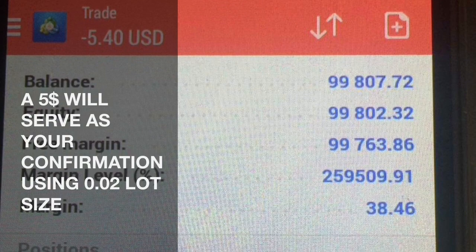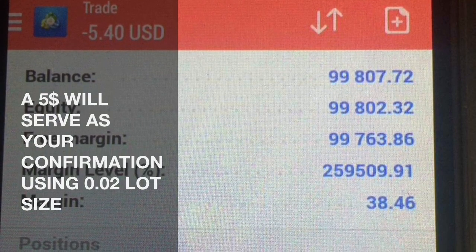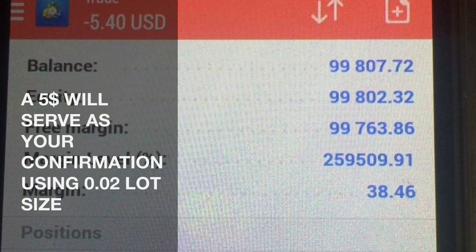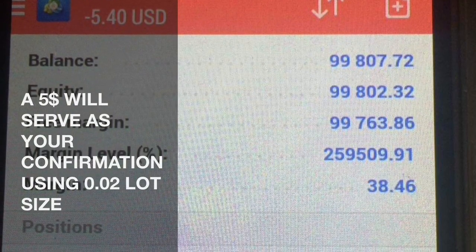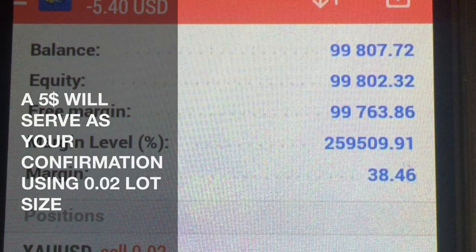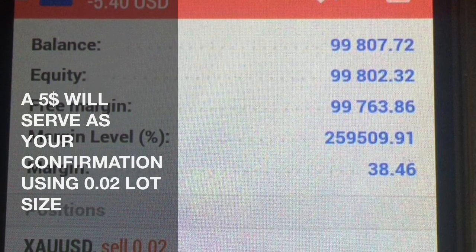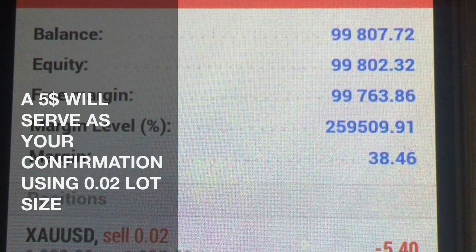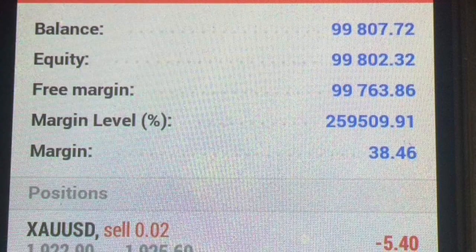And yes, a $5 will serve as your confirmation using 0.02 lot size. You should wait for that. Why? You're waiting for a confirmation. And yes, patience is a virtue, and patience is the key to have profits.